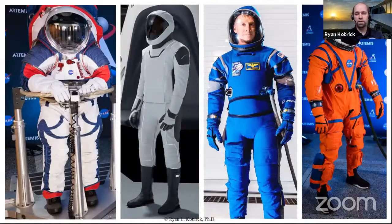So there's a lot of suits that are being designed right now. On the left, we have the xEMU designed by NASA to hopefully return us to the moon. So our moonwalkers might be wearing something that has the upgraded look here with the better, tighter shoulders, if you will, to give more mobility. Then the SpaceX suit is the next one, followed by the Boeing Blue Suit made by David Clark. And then finally, the Orion Survival Escape Suit on the far right, also made by David Clark, that would be flying inside of Orion for Lockheed.